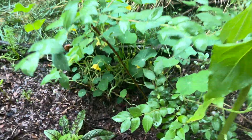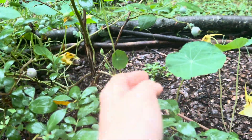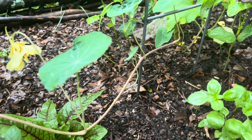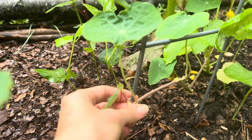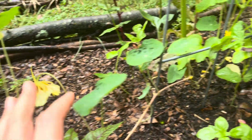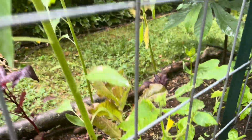Do you want to see something so funny? This nasturtium plant here is growing through the blueberry, which is like fine, whatever. But I'm noticing that it's trailed all the way over here, and this leaf is hugging the cattle panel. Like it just looped right around it and connected itself. I didn't realize nasturtiums are such a viney plant. Usually they just kind of grow in a nice big bunch, but this thing is reaching. I wonder if I can get it to grow up the cattle panel, you know? Anyway, that's it.